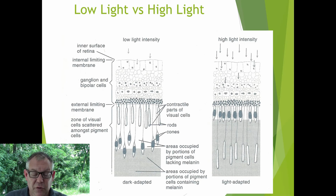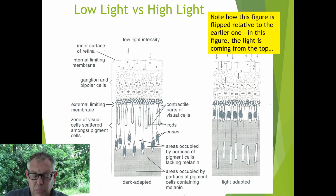On the left, you've got low light intensity, nighttime or dark, and on the right, you've got high light intensity. Now, look at this. You'll see similar structures, the same cells and everything, but realize that this is flipped relative to our earlier diagram. In our earlier diagram, the light was coming up from the bottom. Here, the light is coming down from the top. So just realize that, but you can see that everything is still relatively in the same location.